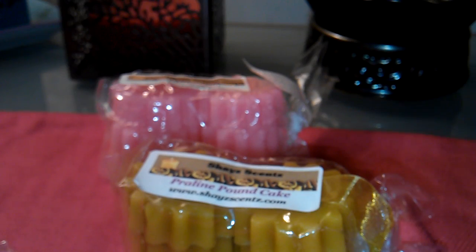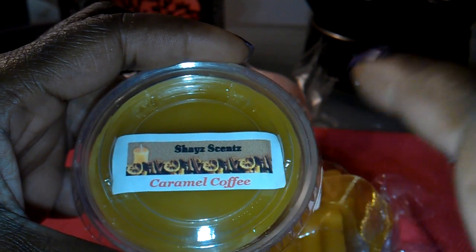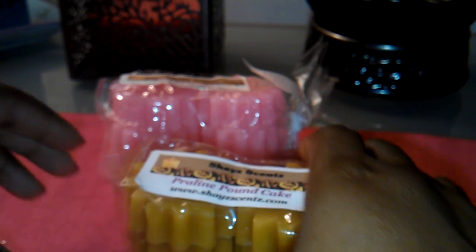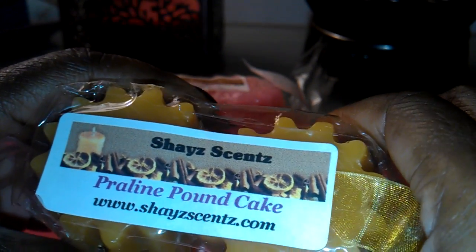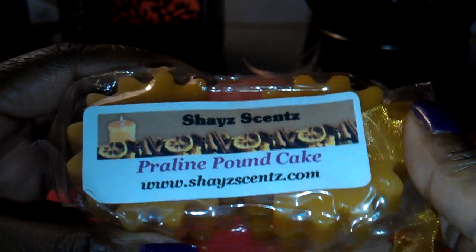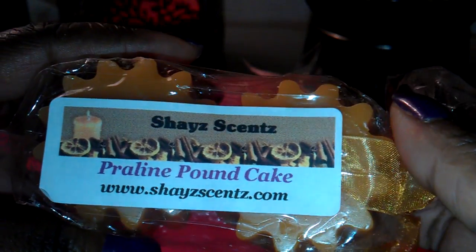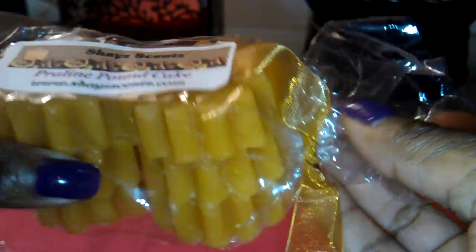Alright, so these were $1.50 each. And like I said, for every 2 I purchased, I got 1 free. And then over here, these are called Aroma Melt, and they come in a pack of 6. And I believe I paid $2.75 for these. And this one is praline pound cake, and it smells pretty good. I haven't opened the packaging, so pretty. But I will start melting these soon.